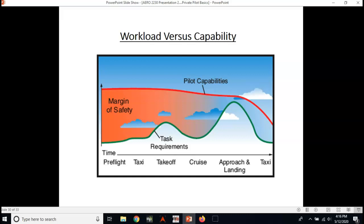In this graph labeled workload versus capability, you can see pilot capabilities graphed against task requirements at different phases of flight. So taxi, takeoff, and cruise, the task requirements are quite low compared to pilot capabilities. So there's a big margin of safety. But once we get to the approach and landing phase of flight, you can see that the task requirements are very close to pilot capabilities. And that's typically where most aviation accidents occur.